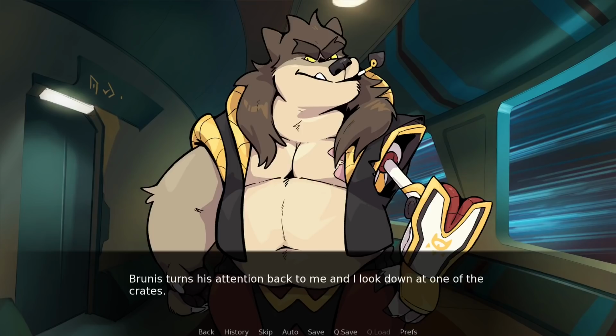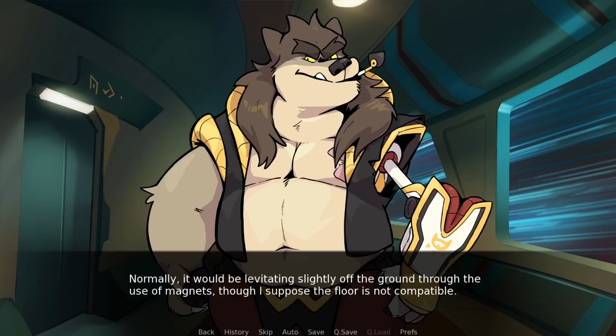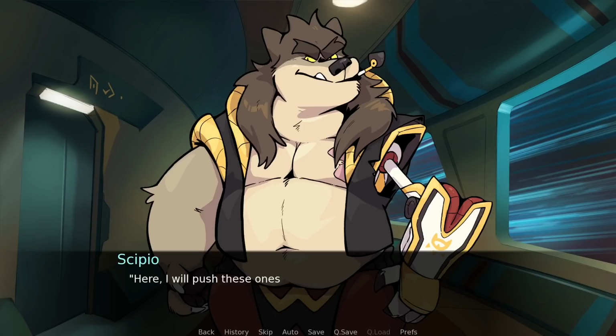Brunis turns his attention back to me and I look down at one of the crates. Normally be levitating slightly off the ground, though through the use of magnets. I suppose the floor is not compatible. Here, I'll push these ones inside. Sounds like you're in a great deal of pain.